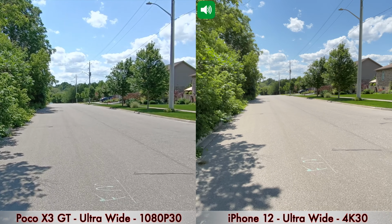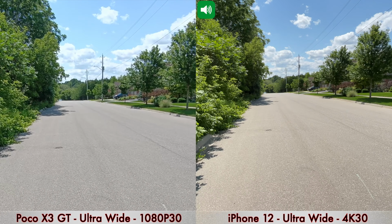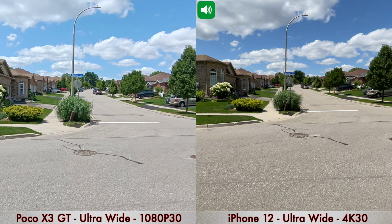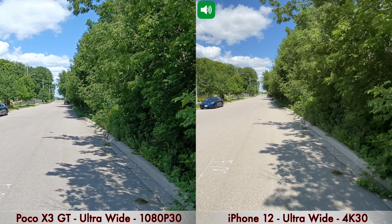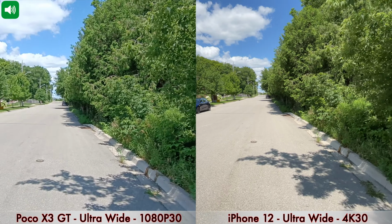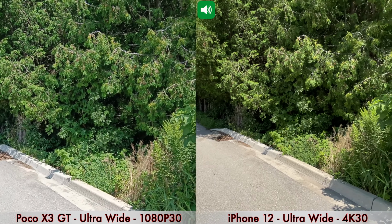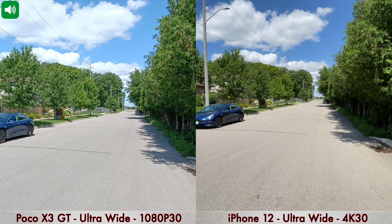And we are moving on to a quick recording with the ultra-wide cameras on the back of the iPhone 12 and of course on the back of the POCO X3 GT. Now, if you're recording with the ultra-wide cameras on the back of the two devices, the maximum recording resolution for the POCO X3 GT is 1080p at 30 frames per second. We do seem to have image stabilization at that resolution. With the iPhone, of course, the maximum recording resolution for that ultra-wide camera is 4K at 60 frames per second. So yeah, this is how recording with the ultra-wide camera on the backs of these two devices would look like.